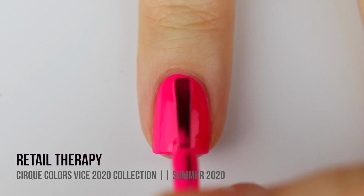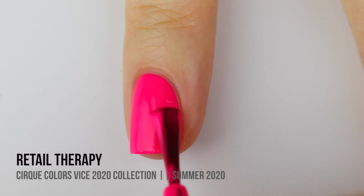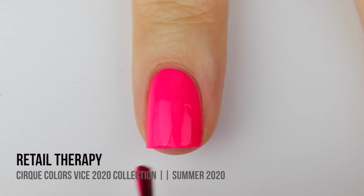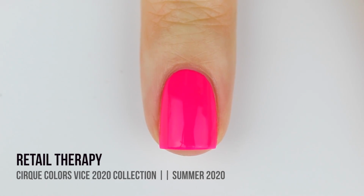This one is so beautiful. It's very easy to work with, as they all are. I don't know why I keep saying it, but look at these polishes. They're stunning. Oh, this one, very gorgeous, very perfect for summer, and very bright and beautiful.